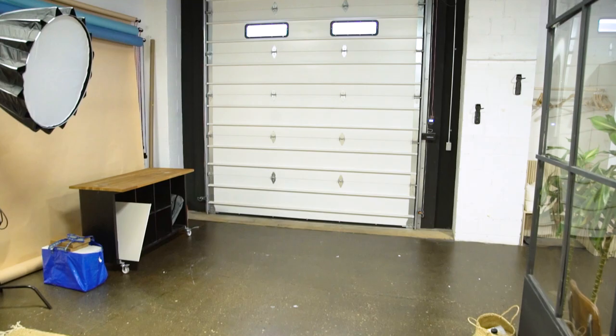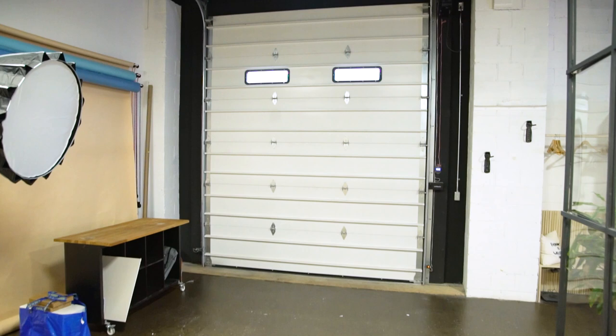So the next project is this huge garage door. We love it so much. It makes it so much easier to bring in furniture or building supplies versus our old office where we had a couple flights of stairs and small doorways. This has been a game changer.